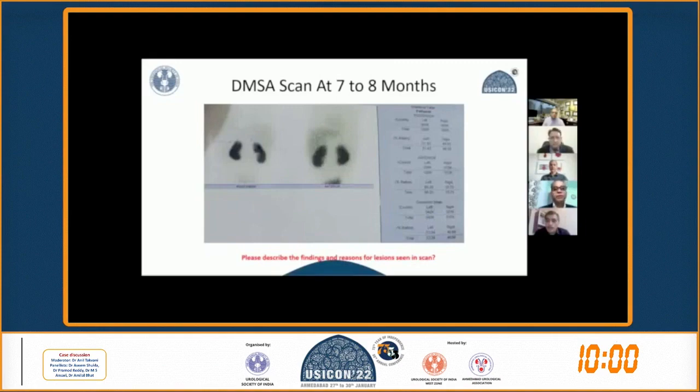Yes, as well. So do you think that, together with this VCUG and DMS scan, you agree with my diagnosis, presuming that this is a case of primary high-grade vesico-ureteric reflux with a couple of episodes of febrile pyelonephritis, but now the patient is stabilizing on the medical management?